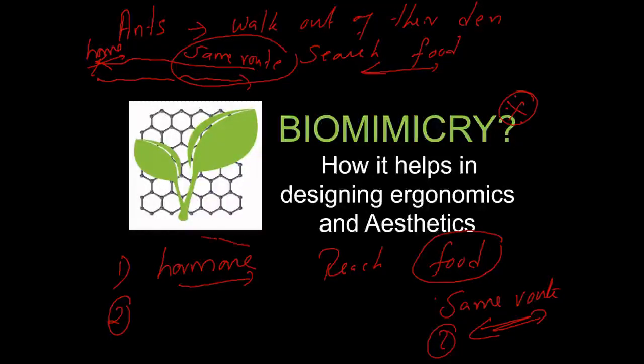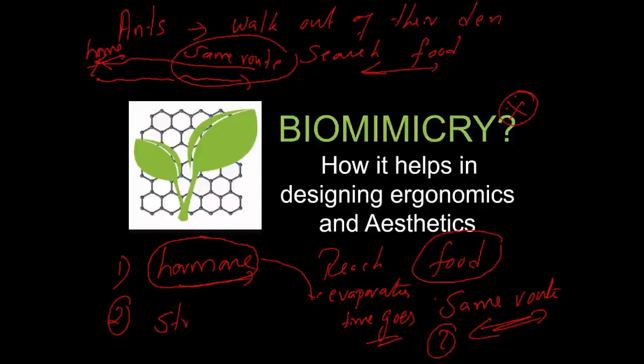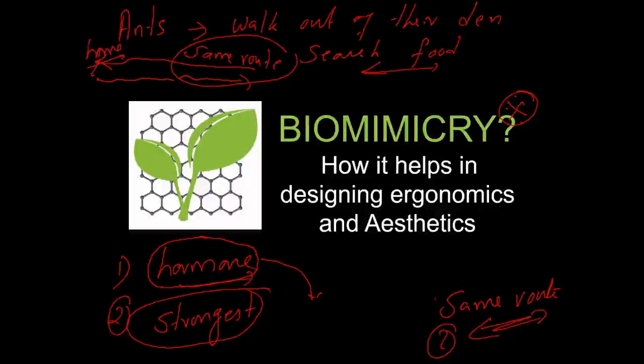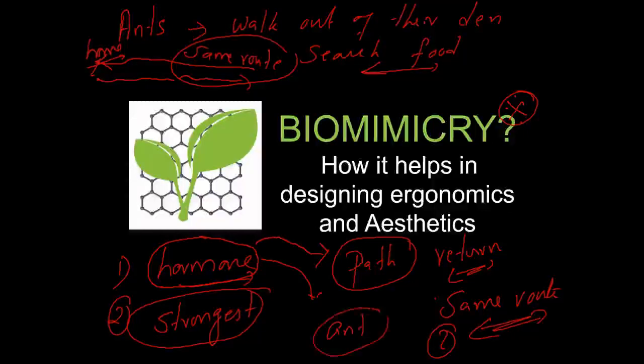The reason is, while they are walking off from their home, they secrete the hormone, and this hormone evaporates as time goes by. So very sure, wherever the hormone is present, there will be the strongest presence of the hormone. So that will secretly reveal their path to return back to the home. So that's how they do it. This hormone, secreted while they are in search of food, will provide the path for the return. So the ant can sense the strongest presence of the hormone which they have secreted, because they walk in groups.